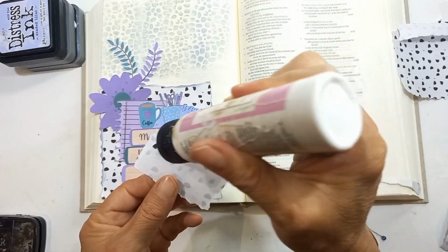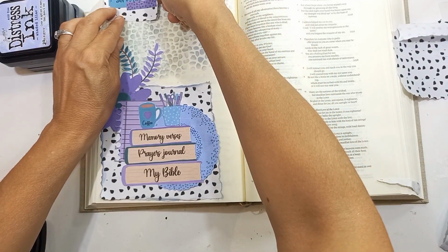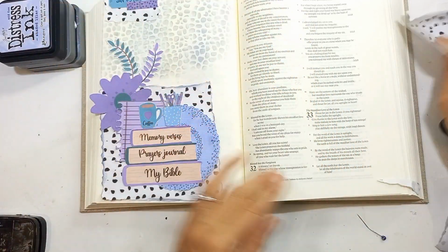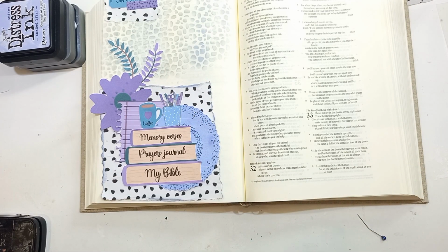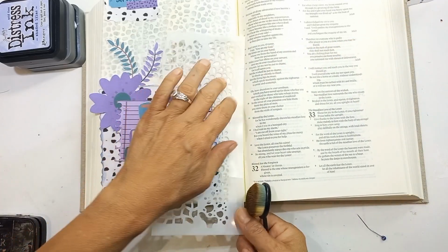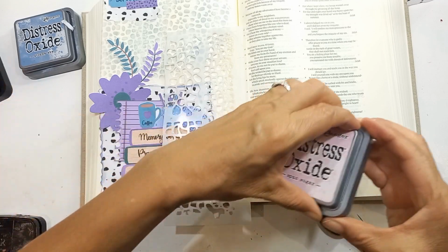So as you've seen, I've just created a cluster. I've put this stack of books and a doily, which you can find in my Etsy shop if you're interested in doilies, or you can just use any doily you want. And the flower, and I've done that little journaling card there at the back. And then I thought, okay, obviously the stenciling looks a little bit sparse there at the top. So I wanted to go in now with the pink.